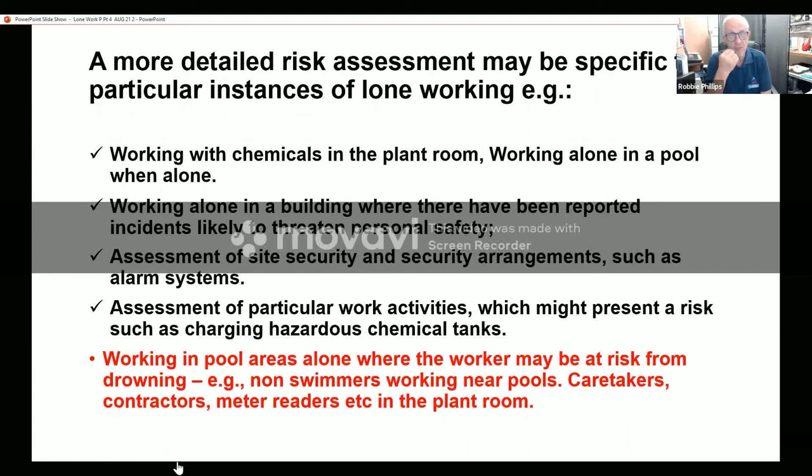A more detailed risk assessment may be specific to particular instances of lone working. For example, working with chemicals in the plant room, working alone in a pool, working alone in a building where there have been reported incidents likely to threaten personal safety, assessment of site security and security arrangements such as alarm systems, and assessment of particular work activities which might present a risk. An example, as I've just mentioned, is charging of hazardous chemical tanks: calcium hypochlorite, sodium hypochlorite, acids into tanks. Working in pool areas alone where the worker may be at risk from drowning, for example, non-swimmers working near pools.